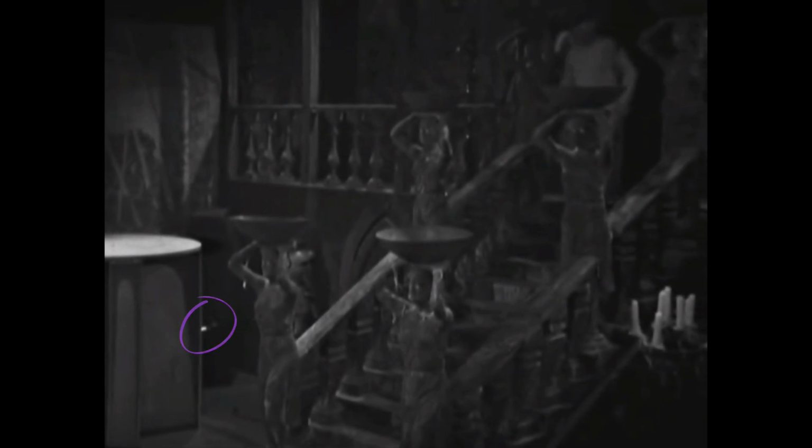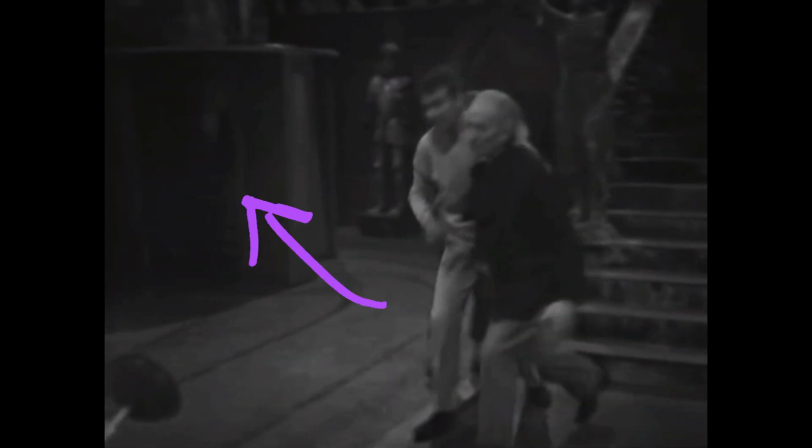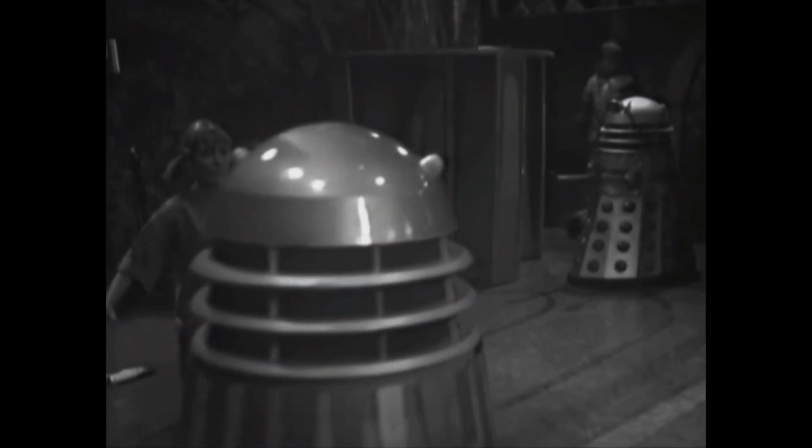As Ian and the Doctor come down the stairs here, you can see the arm of a Dalek, which is not yet supposed to have emerged from the doorway of the time ship. And then in this shot, you can see the Dalek in the background, and the arm of the Dalek in the foreground, which is not supposed to be there yet. In this shot, Vicky and the Dalek wait an agonising amount of time before their action, and there we see the Dalek in the foreground, now it really is there.